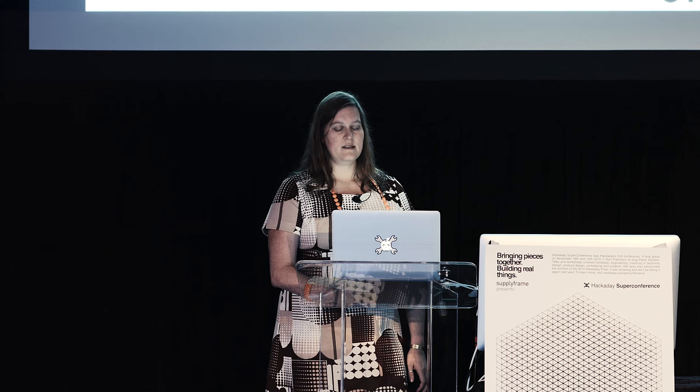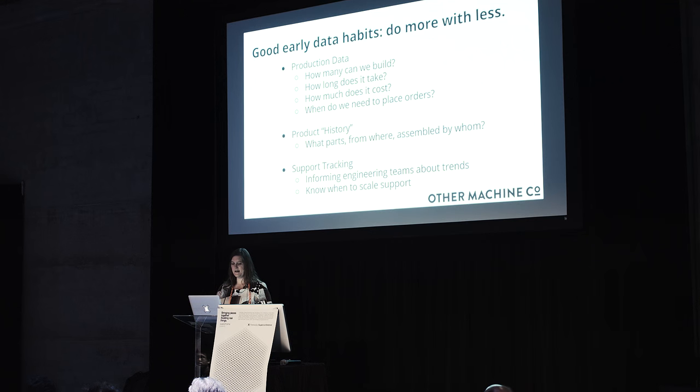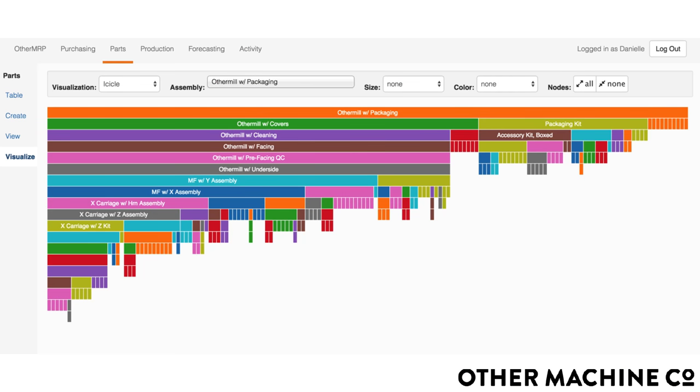It's really huge. And also support tracking, like knowing the breakdown of the support requests that you're getting, so you can scale support appropriately. That's super, super important. So we built a web tool. I love to show this web tool. We hired someone to build the web tool that would track all this data. There's nothing really out there that existed that did exactly what we wanted.